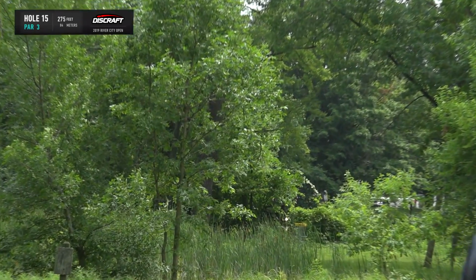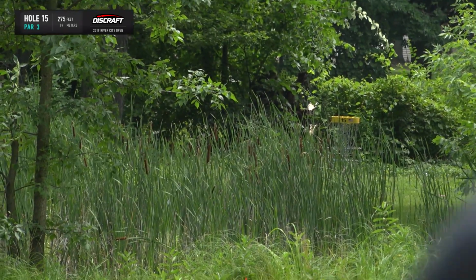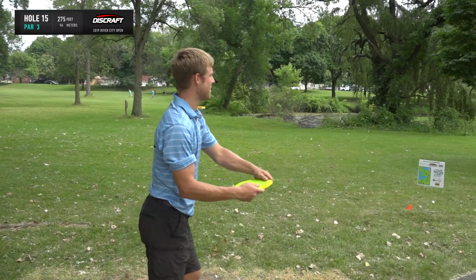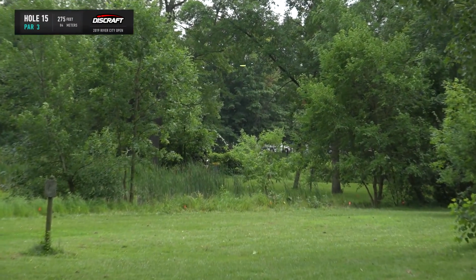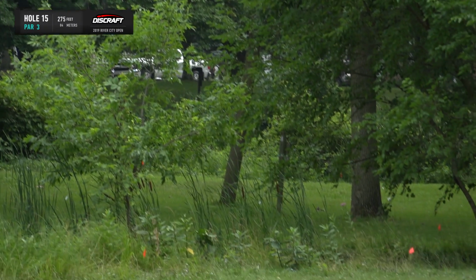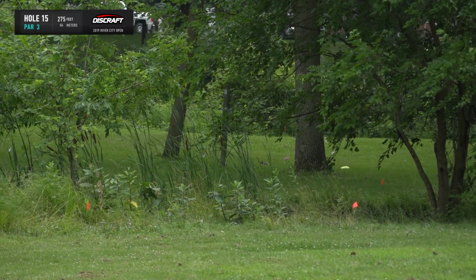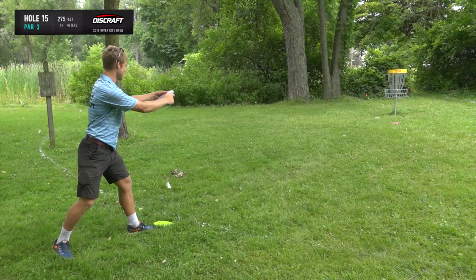Yep. And, catches that tree. I think that might go OB, but he might get some luck. Oh, I think he fought through enough. Oh, he stayed clean. Wow. Reed? And just going to hide out just a little bit, but he's safe. And he's definitely in range for that putt. Nice. AJ will be up first.